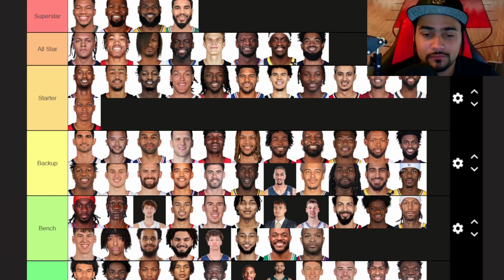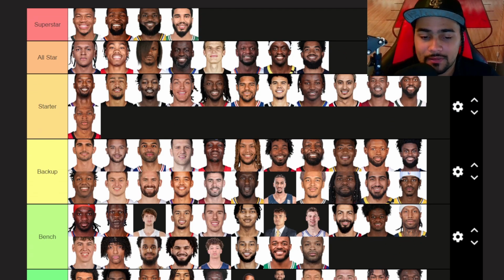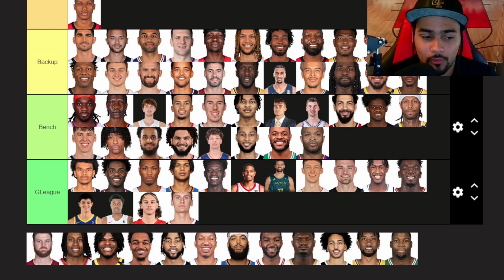Hopefully we can get a healthy Vanderbilt this season. He has been one of the better defenders in the league. Unfortunately, last year he's just been really injured. But when he does play, he's a really good role player, really good defensive guy, brings a lot of energy. Offensively, can he do much? No, but defensively he's going to bring a lot on the court.